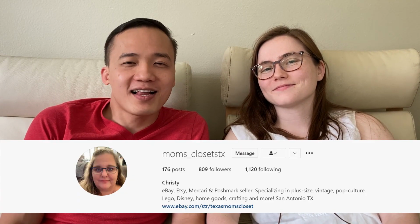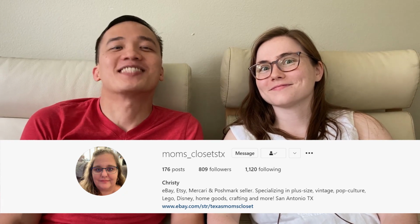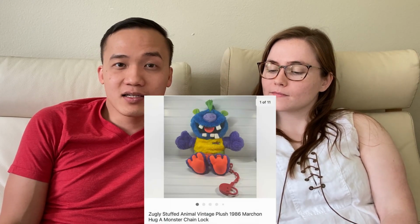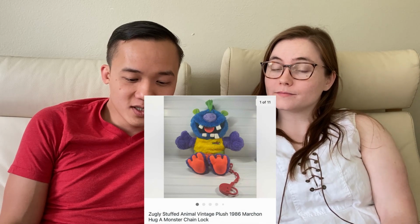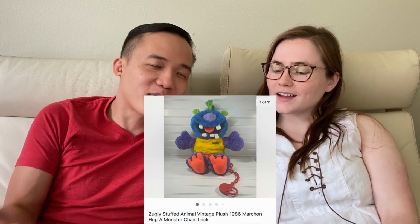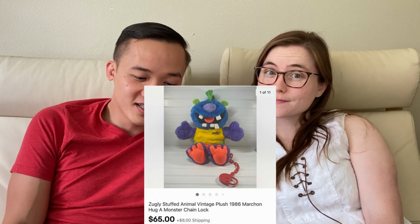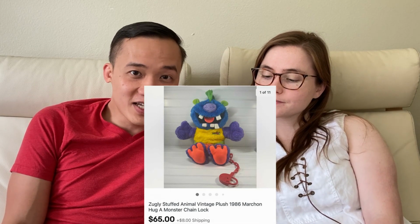So now, time for community bolos. Our first community bolo comes from Christy over at Mom's Closet TX in the great state of Texas. So she sent us this 1986, so it's vintage, right? It was this Zugly stuffed animal, and boy, is this thing really cool. Wow. Kind of ugly, but I think that's part of it, right? That's the appeal. So she sold this for $65. Wow. Crazy for a vintage stuffed animal.